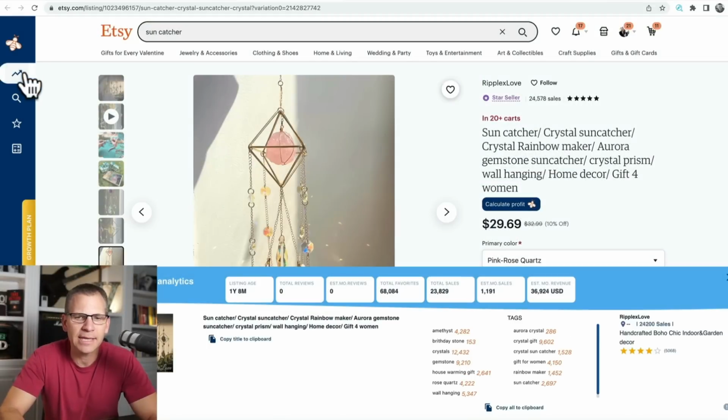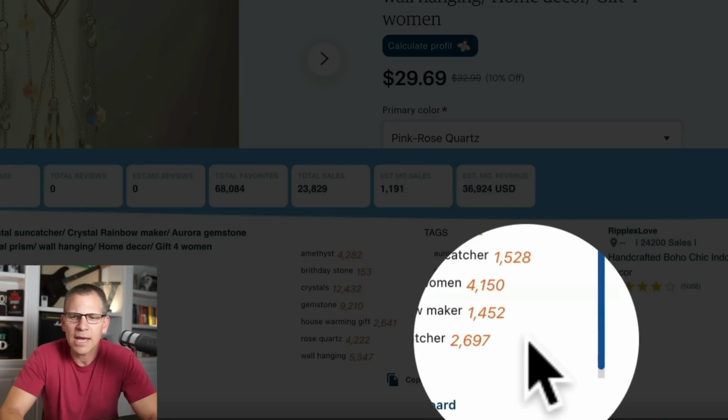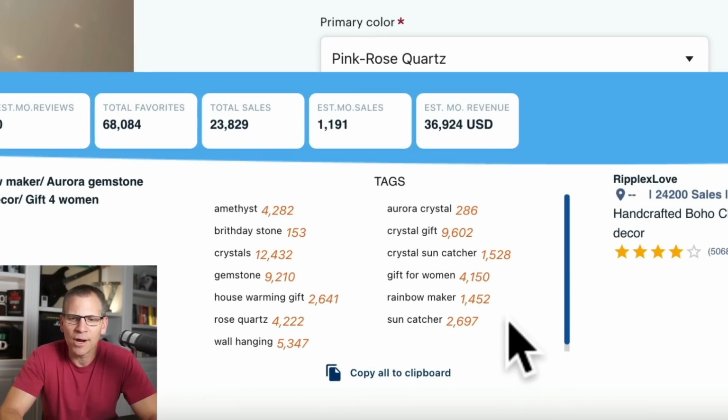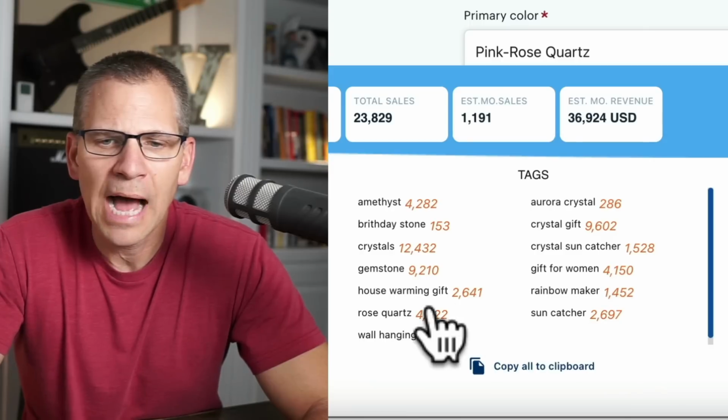Now, the other place where this is going to come in handy is when we are running Everbee on a product like this, and we're looking here at the tags. The tags now are also giving us these keyword search numbers, okay? Now, once again, I'm not looking at these as going to be exact. But I am going to look at this and go, wow, look at this. We have a crystal sun catcher and it says 1,528. Okay, well, maybe we'll look into that one. Or let's look at Rainbow Maker, 1452, or just sun catcher all by itself, or housewarming gift.